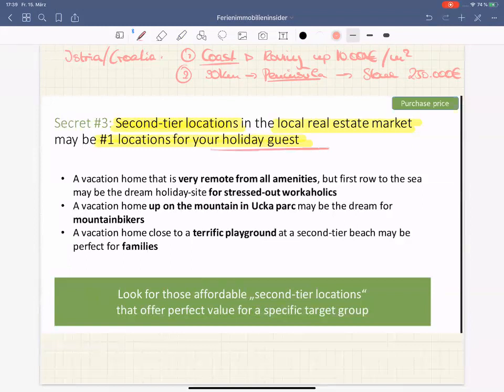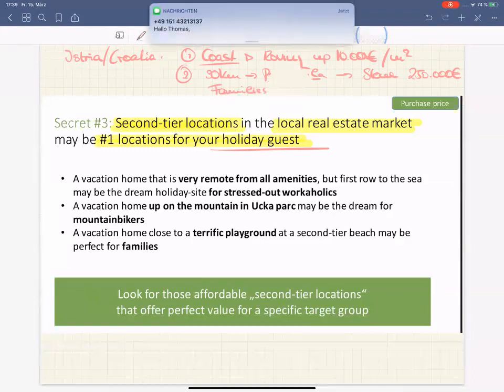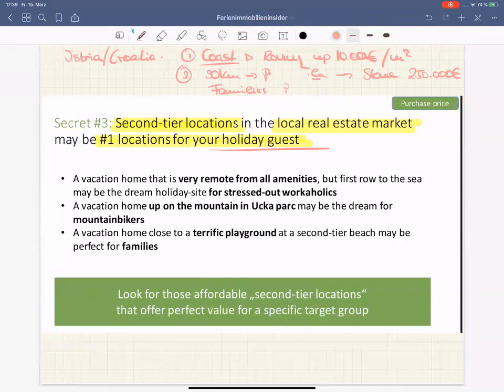But from a holiday guest perspective, think of families that need pools, that need fences, that need some space for kids to play, then this might be an interesting property to look for. So a vacation home that is very remote from all amenities, but with a first road to the sea, maybe the dream holiday for stressed workaholics. A vacation home up on the mountain, maybe a dream home for mountain bikers, or a vacation home close to a terrific playground, might be a second-tier beach, but maybe perfect for families.